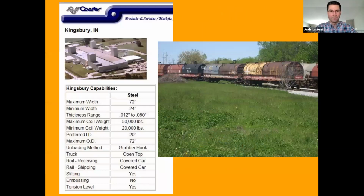So these are big. This is a little snippet from their website, their capabilities, what they could bring in. So 72-inch wide steel, minimum of 2 feet, maximum coil weight there, 50,000 pounds. So yeah, they were bringing these in.